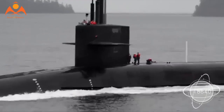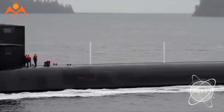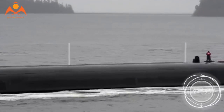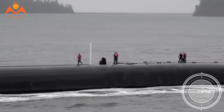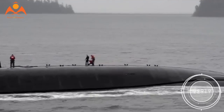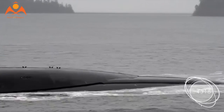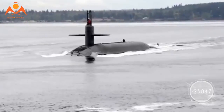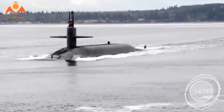At 353 feet, Seawolf subs were designed to be slightly shorter than their predecessors, by just 7 feet, but with a 20% wider beam, making them 40 feet wide. This width made them substantially heavier than the subs before them, topping the scales at 12,158 tons submerged. The Seawolf submarines are each powered by one Westinghouse S6W nuclear reactor, driving 2 steam turbines to a total of 52,000 shaft horsepower.